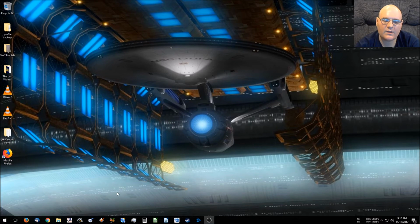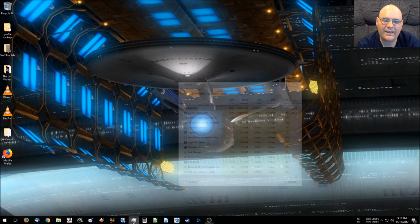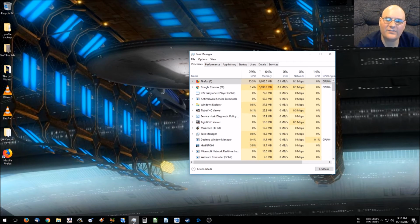Okay, so right now I have both Chrome and Firefox open with those same 200-some tabs. As you can see on my task manager, Firefox is using about 8 gigs and Chrome is using about 6. And Firefox is using more CPU.